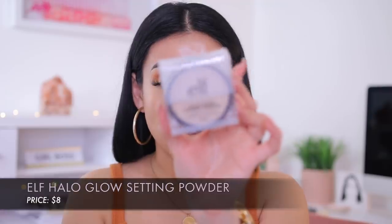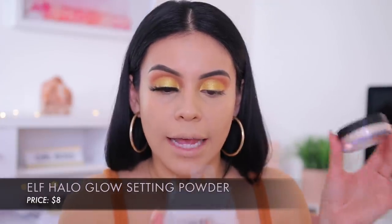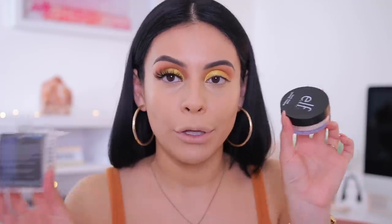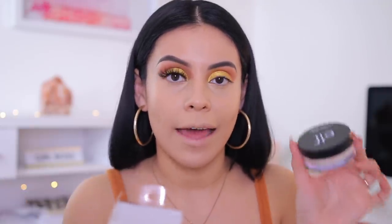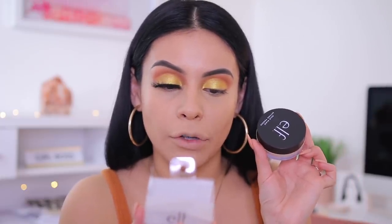So then I have the new e.l.f. Halo Glow Setting Powder. This one is in the shade Light. Just looks like this. By the way, I found a lot of the new e.l.f. stuff at Target. This powder says it's supposed to make your skin look like you're wearing a beauty filter, which I usually say about the Haley's Beauty Powder, so I'm excited to see if this one compares. This is a blurring soft focus finish. Anything that says it's gonna make me look like a filter, I'm here for it. And I'm gonna dip my sponge.